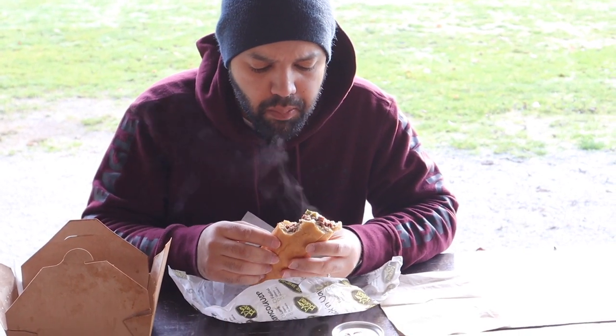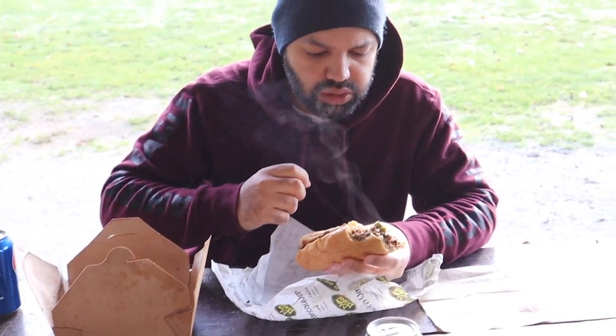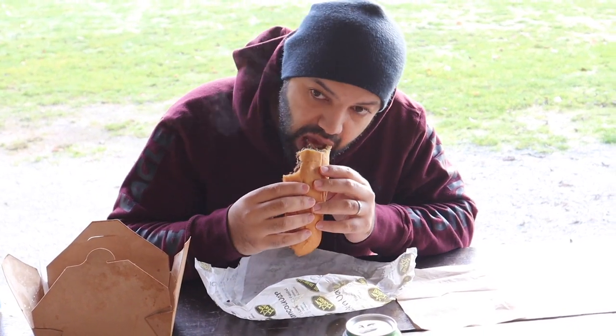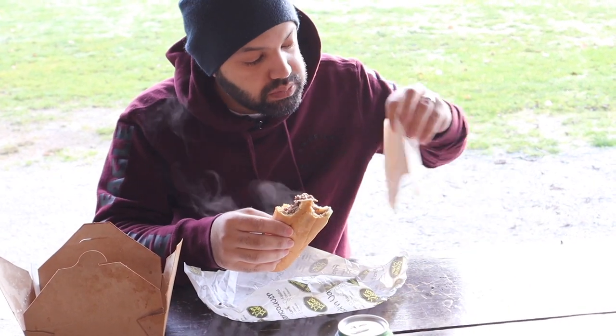It's not bad. It was $10 for the fries and a cheese steak. And the drink was $1.50, I think. And then for the burger, cheeseburger was $7. Wow.